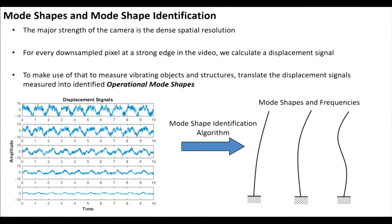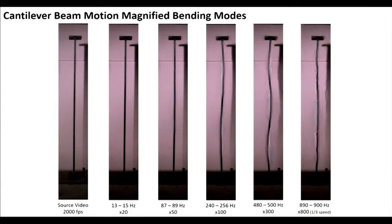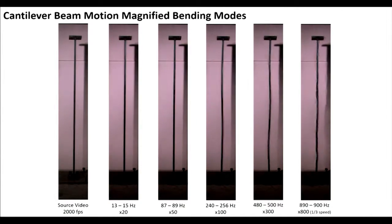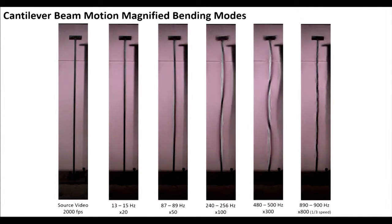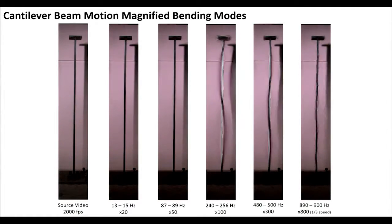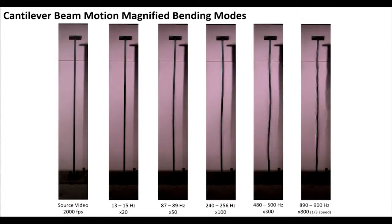Now, given that we can use the camera to also measure displacements, then we can process those displacement signals and also get the mode shapes in a quantitative fashion. And so what that might look like for a cantilever beam is like such. So you have a source video on the left recorded at 2,000 frames per second. And then if you magnify at each of these specific frequencies, you can see the different bending modes of each object. So the first one sort of looks like this. The next one has one node in it where it's not moving. The next one's a little more wiggly, and they get successively more and more wiggly as you go down the line to higher and higher modes.